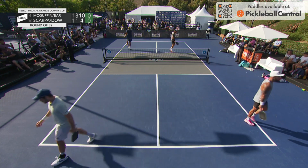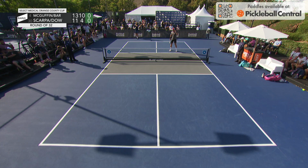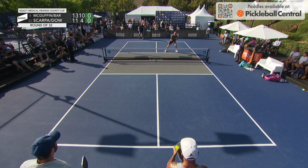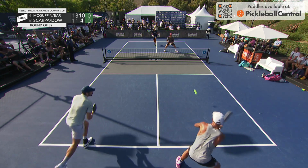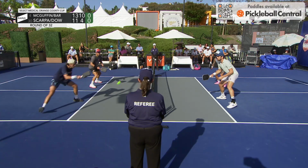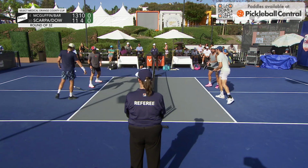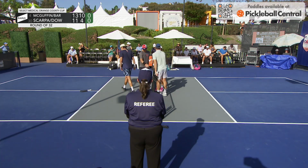And Greg hit one of those earlier, remember, that just didn't quite have enough topspin on it and went out by 3 or 4 inches. 10-4-1. And that will do it.